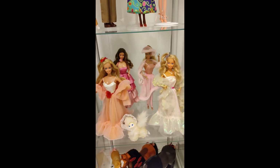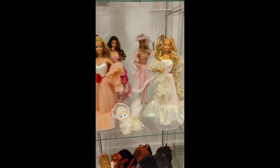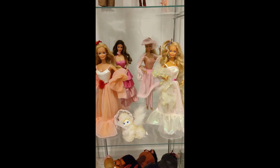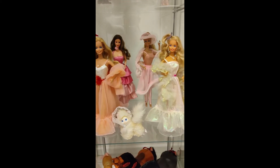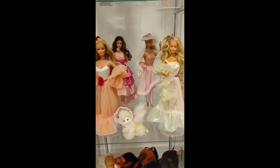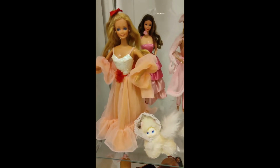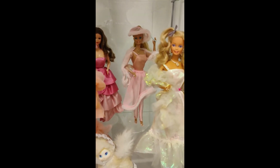Then, if we go down, here we have my 80s girls. Not my favorite era, but I love the dolls that I have. I wouldn't collect all the dolls from this era because it's just too much pink for me. I prefer more natural colors on my dolls rather than obnoxious pink gowns. However, these girls are absolutely adorable in my opinion.